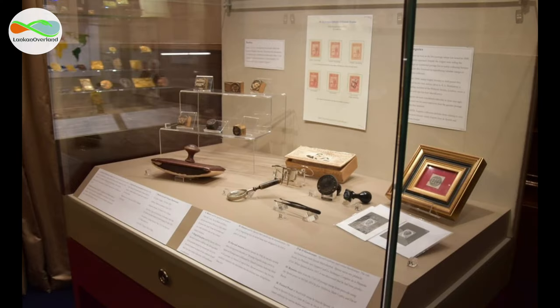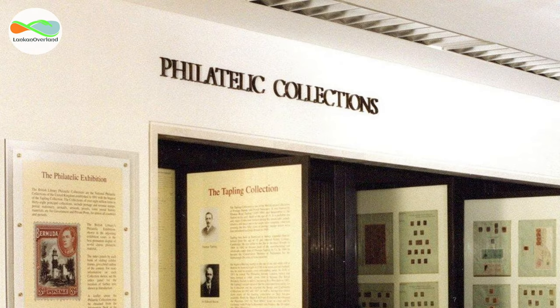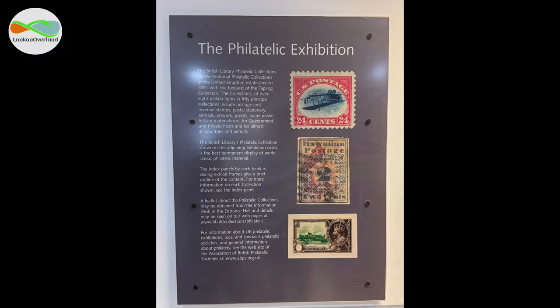The philatelic collection of the library includes postage and revenue stamps, postal stationery, essays, proofs, covers and entries, specimen issues, airmails, some postal history materials, official and private posts for almost all countries and periods.